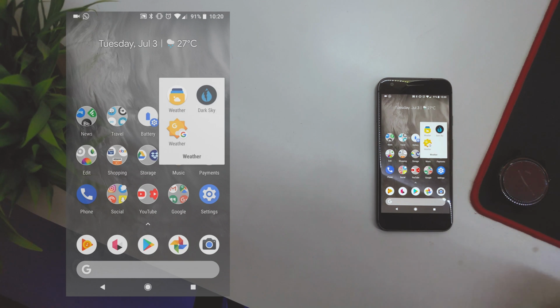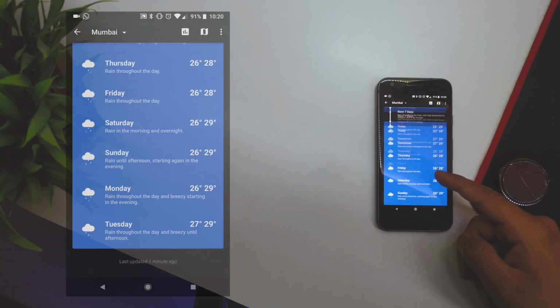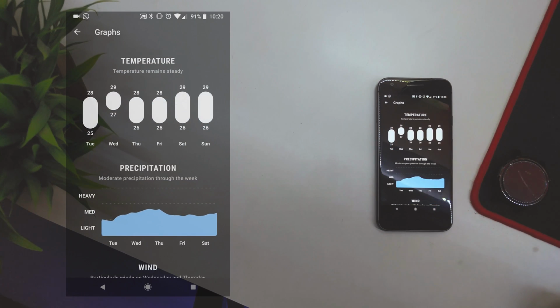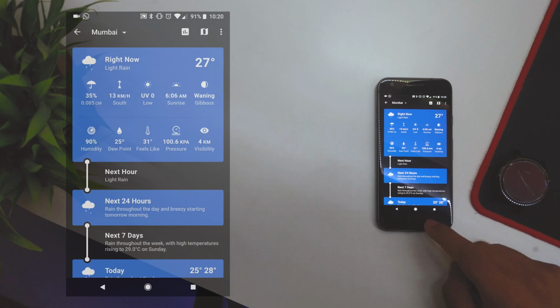Then we have Weather, and I have purchased Dark Sky and the weather widget right over here. This has been pretty fun. I do like the material design it has on its own, and if you tap on it, as you can see, it gives us a lot of information. Basically it also gives us stats. So as you can see, this is pretty cool. There you go.